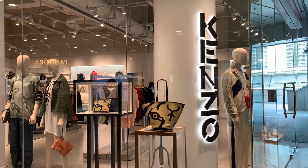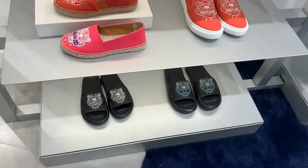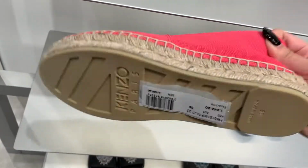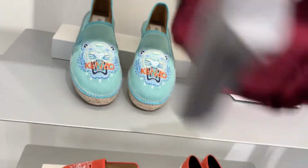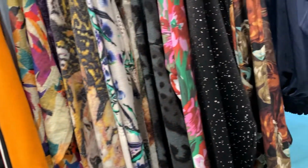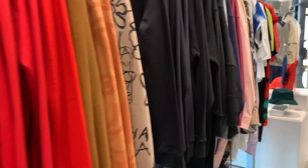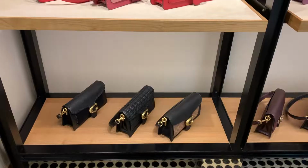And they had a Kenzo outlet. I don't see Kenzo very often. We don't have many stores in North America that have Kenzo. The last time I've been to a Kenzo store, I think, was in Paris. But they had a really good selection on sale. Espadrilles, 30% off. Very classic. They have them every season. And this was the cutest mini backpack. I'm not a huge fan of the burgundy color, but I do really like that silhouette. And a lot of clothes. Do you guys know Kenzo or do you like Kenzo? I think it's like a nice, almost contemporary designer brand. But I do quite like their style here.